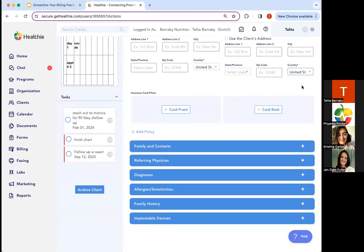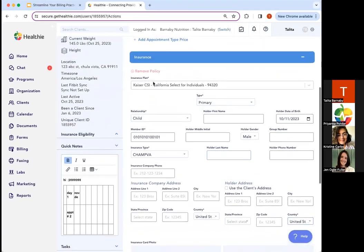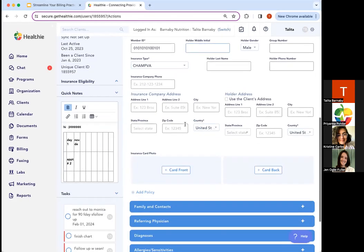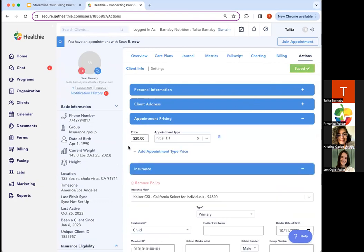And that's awesome that we came down to this page because this is where I wanted to look at it too. So right here, when we're under actions, we see appointment pricing. I'm going to go ahead and close that, but we can also see the client's insurance information in here. And if they had a card, a photo of their card, it would be loaded right in here as well. Make sure that we're saving everything before we leave. So this information is saved in here. Let's go now to the overview page.